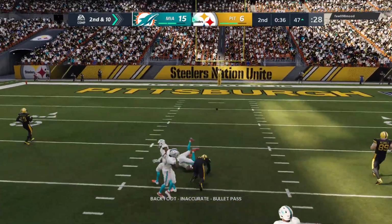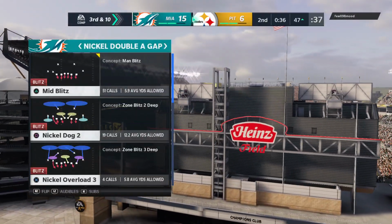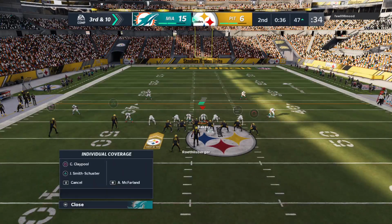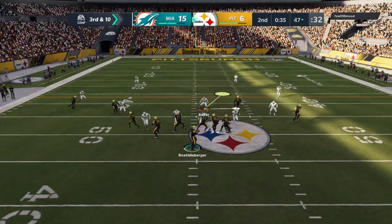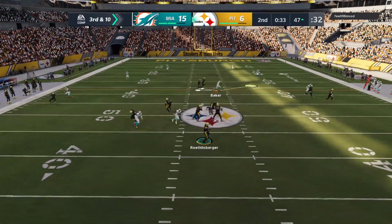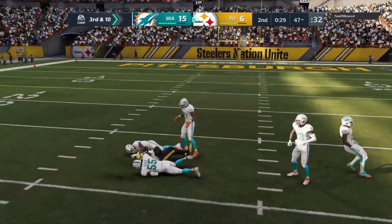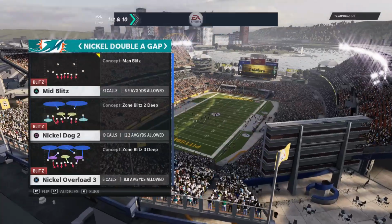And off his back foot, he'll heave this one deep. Eric Ebron, the big tight end, his intended target. And that'll make it 3rd down. This offense was on the move. Now 2 straight incompletions have them looking at 3rd and 10. Ben to throw again. Open man, Smith-Schuster, it's complete. And he's got another 1st down as he's brought down at the Dolphins' 26.